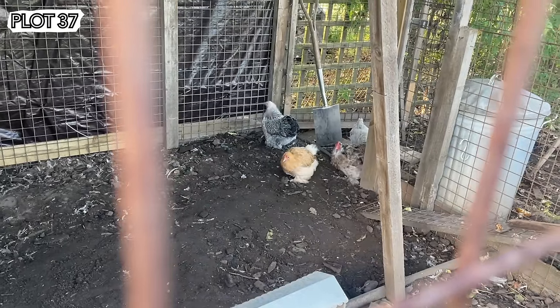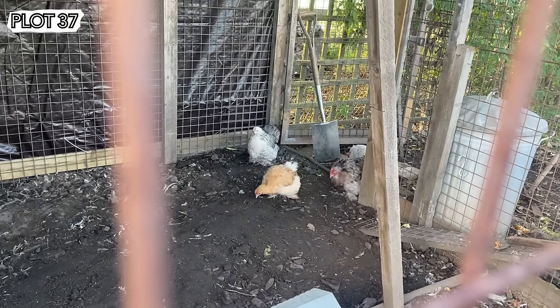Successfully put on the chicken house. Hey girlies! New roof whirly gigs! I know.